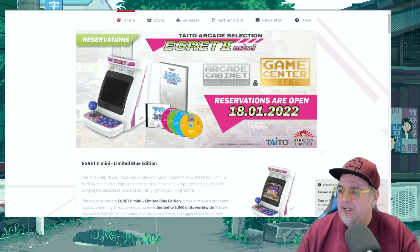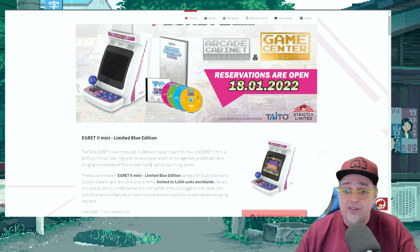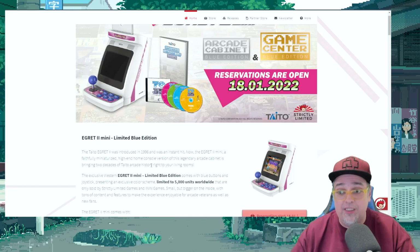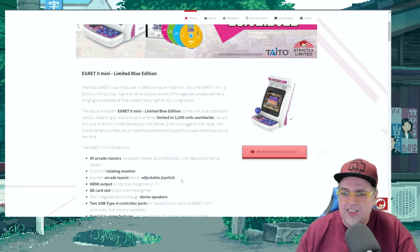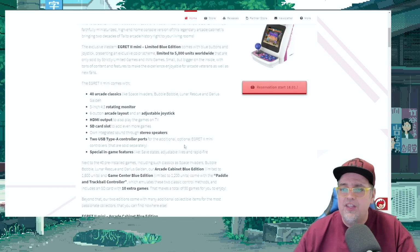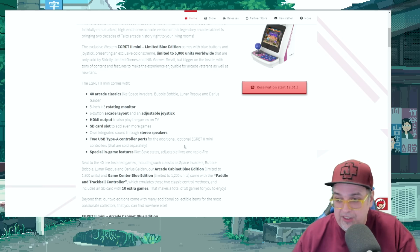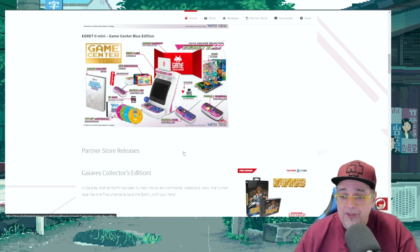Firewall and Protect. Shut up, Windows. But okay, this is strictly limited games, and games exclusive to them. Only 5,000 units, and this is going to consist of these 2 different editions plus some extras, I think. I don't know. How does the math add up here? The Arcade Blue Edition, 1,800 units, and then the Game Center Edition, 1,200 units. So that's like 3,000 units. Where are the other units at? I don't know where the other units are at.